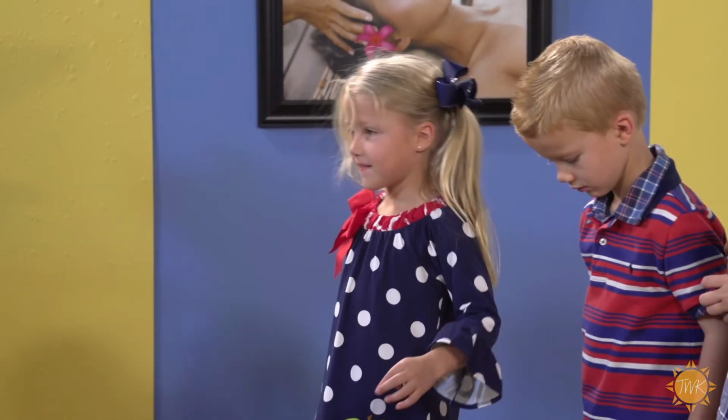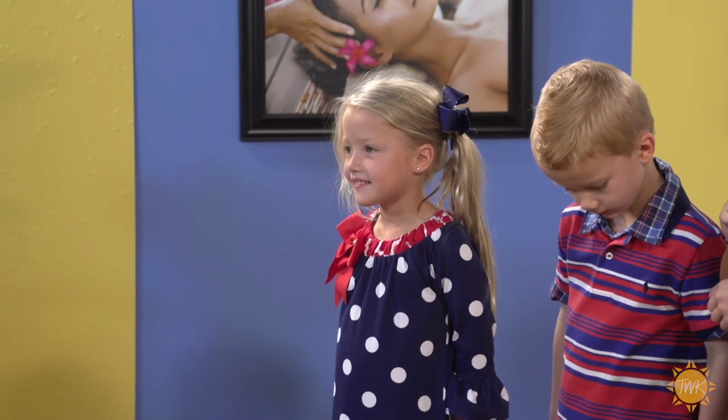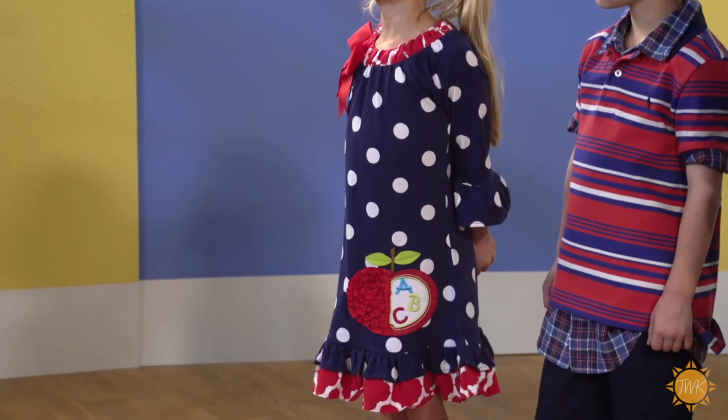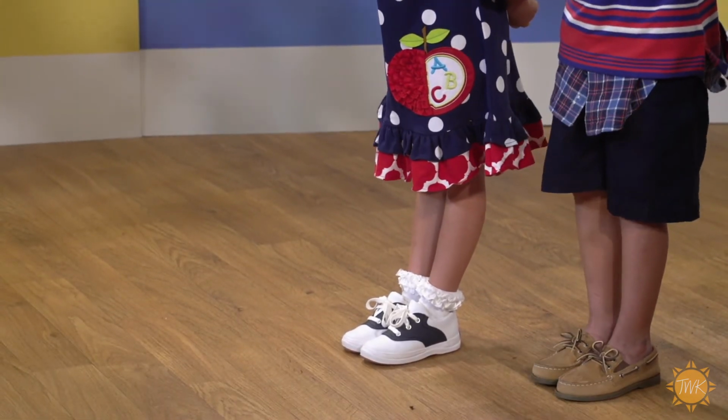This just makes me think of the first day of school right when I see it. So this is from Rare Editions, and it's just a perfect little back to school outfit. She's got her ABC and her apple there, big bow in her hair, and then we paired it back to that traditional Keds saddle Oxford shoe. And it's just adorable. Super cute.